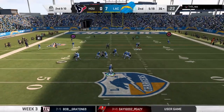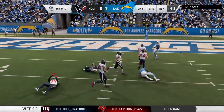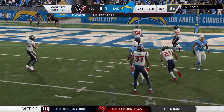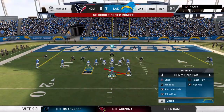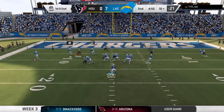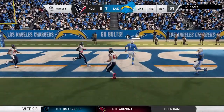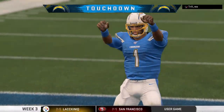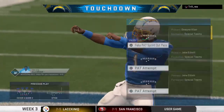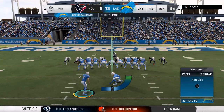Back to the air, Newton on second down. And oh, look at that, a diving catch. A good pickup there, 26 yards. On first down, Newton eluding the pressure. And this is going to be a Charger touchdown. Cam Newton with his second touchdown of the game, 4th of the year.